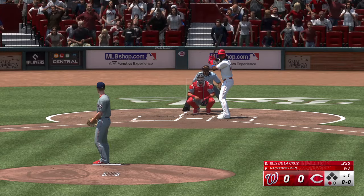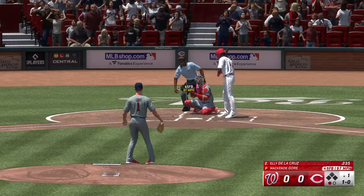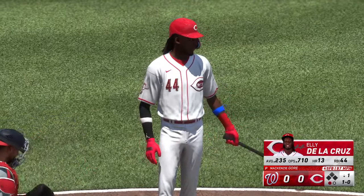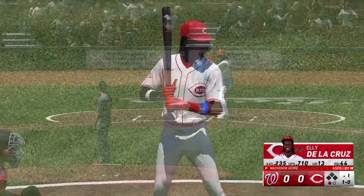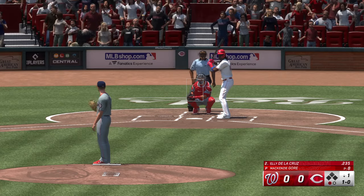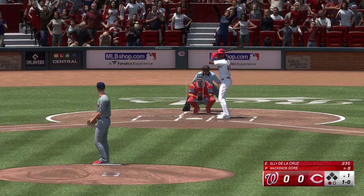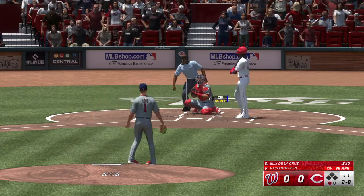And ready to hit now for Cincinnati, Ellie De La Cruz. Yeah, that's outside. Ball one. You can feel the extra attention on Ellie anytime he comes to the plate. This guy's a player that keeps you on the edge of your seat because you don't know what he's going to do next. He can hit for power, steals bases. He can throw the ball 100 miles per hour across the infield. He's electric. That's off the mark.